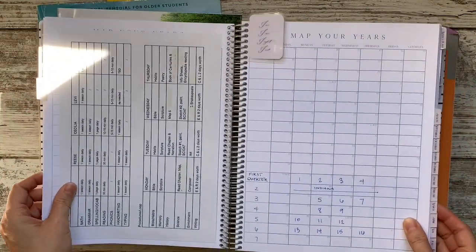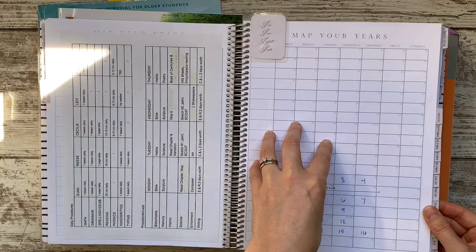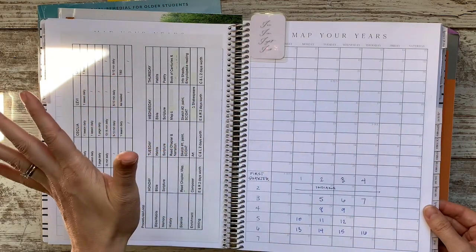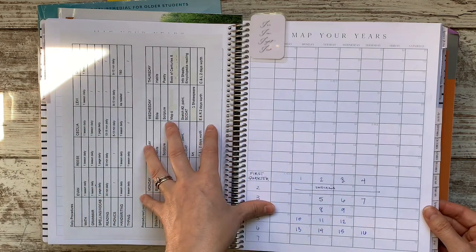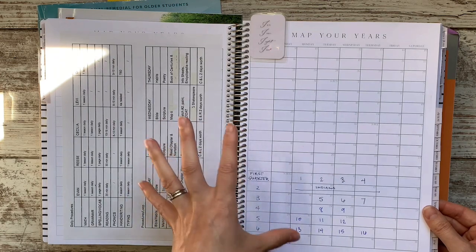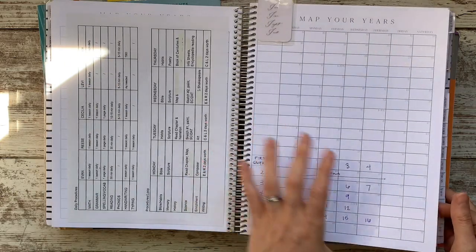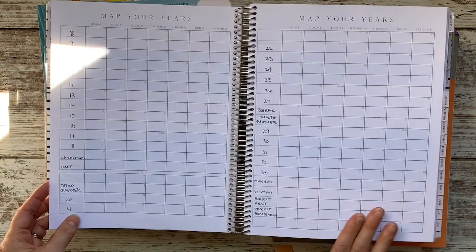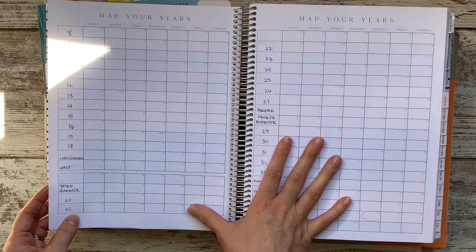Okay, so this is my Map Your Year, and I've done an extensive look in my Anavant planner at the beginning of the school year. I've done extensive videos. You can see them in my homeschool 2021 through 2022 playlist and see more about my planning. So I'm not gonna explain why I originally planned the way I did. I'm just going to assume you've seen that video and talk about how it has changed already in the first quarter.